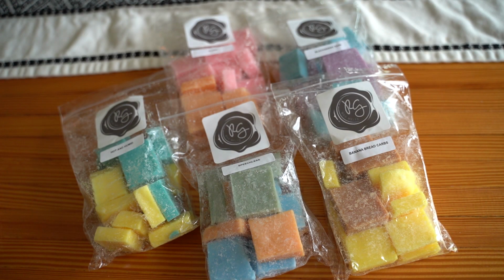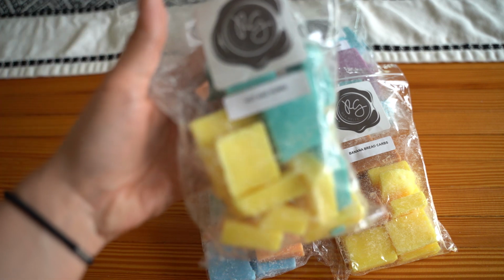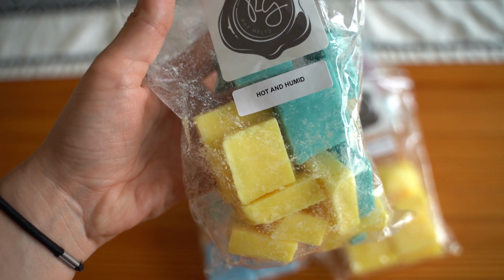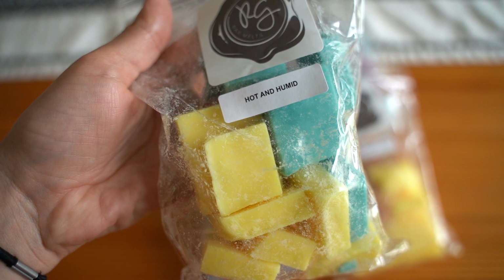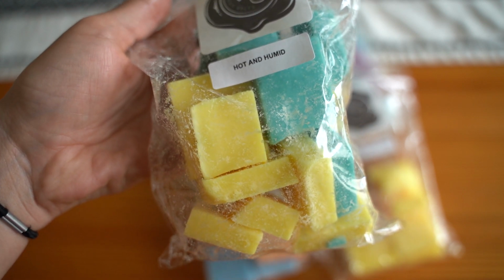The next thing I picked up here is Hot and Humid, and I love the colors. I think they're perfect. It reminds me of the Dory fish, whatever she is. The notes of Hot and Humid are blue Hawaiian, pear, saltwater taffy, and marshmallow smoothie.